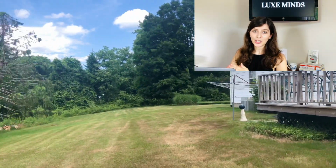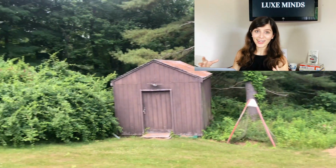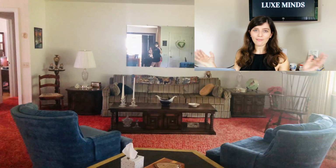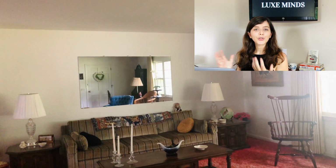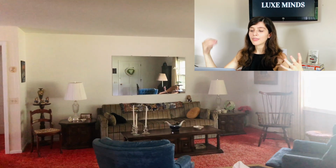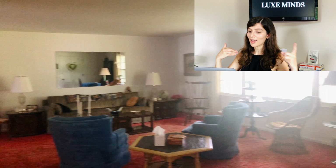It sat on 2 acres of land, and you can't really see it, but on the other side, they had a whole wedding there, an entire wedding on your lawn. And you walk in, this is the living room. Keep in mind, everything is outdated and you can't visualize the space with everything that you see in it now. But it had a great open area. This is a huge living room that you could split into a dining and living room, and I'll tell you why I would think that in a second.